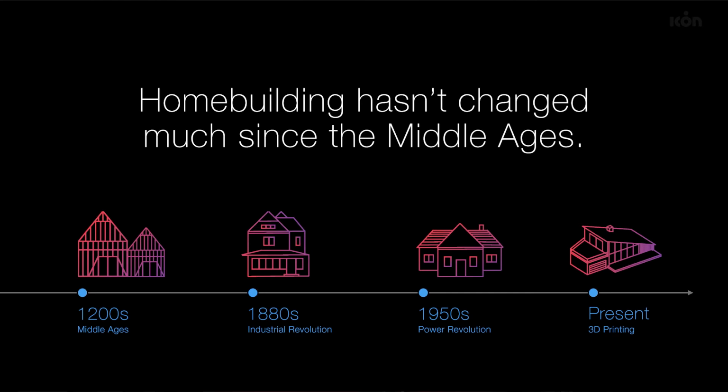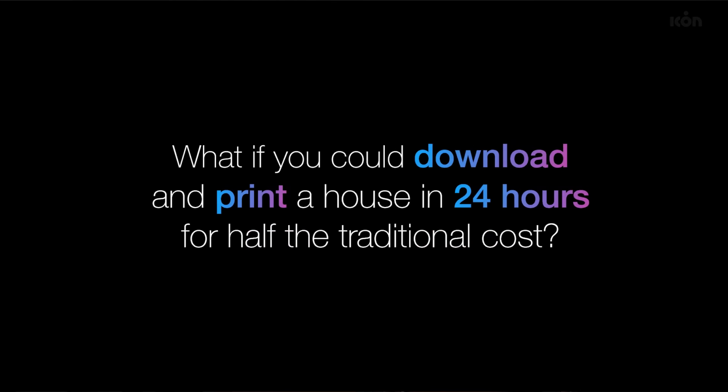So ICON started as a company with its feet kind of planted firmly on Earth. So the kind of questions that get us out of bed in the morning are, what if you could download and print a house in 24 hours for half the cost? What kind of problems could you solve? What kind of opportunities could you create?